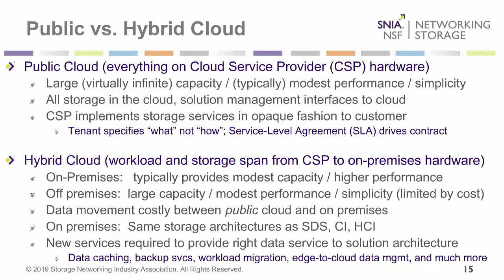The challenge, of course, is that you don't have a lot of control over that beyond these contracts that you have with the cloud provider. So the CSP implements all those storage services. You check the box of whether you want dedup or backup or whatever additional storage services on top of your base offering, and that's the end of the conversation. You get the what, not the how, and then the cloud provider provides everything. So for a lot of workloads, that's very adequate, and from a networking perspective, it's very simple for the implementer because everything is up in the cloud, and the cloud is worrying about the complexity of managing that connectivity between storage and compute and workload.